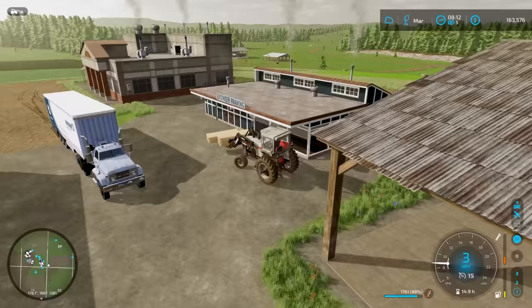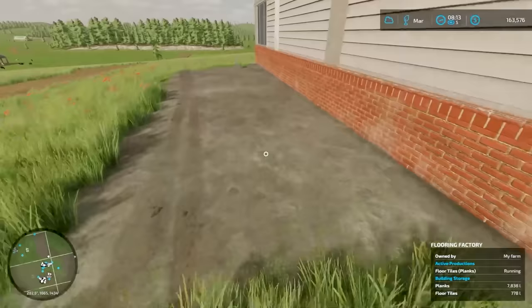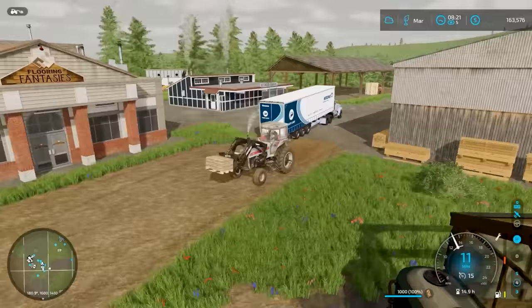Very good. Let's go ahead and check on this production and see how it's doing. I forget where it's at. It shows for sure 7,000 planks. So they only need about two pallets of planks. Let's go ahead and grab those. And we got both of these taken over. Oh, it stole it. It stole it. That's fine.